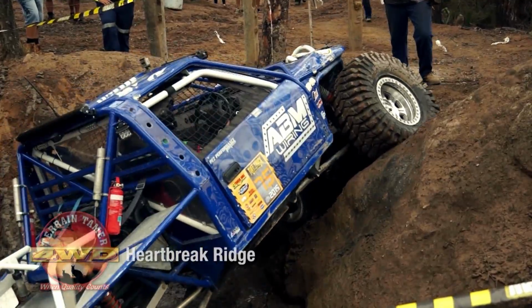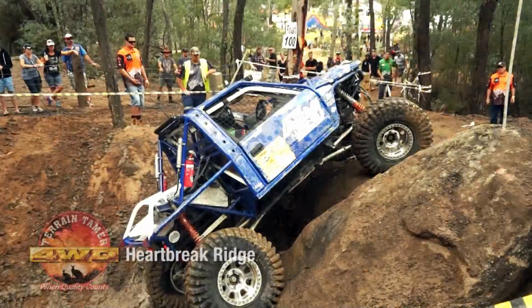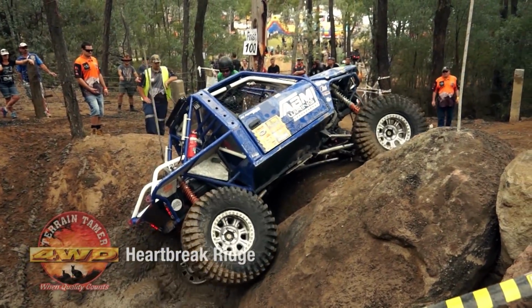Drops the left hand down into that undercut section between the rocks. Clawing now for traction. They've got the nose up nicely. All right, taking the peg out. That is looking amazing. Here they go. Not a problem. They'll take the bunting. It's worth it to get through the 100-point gate.